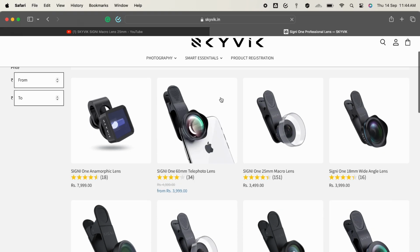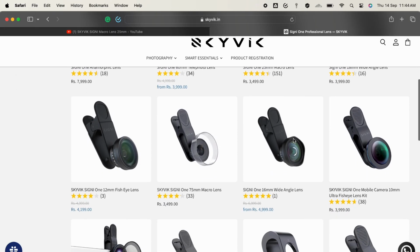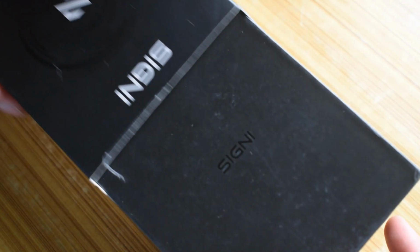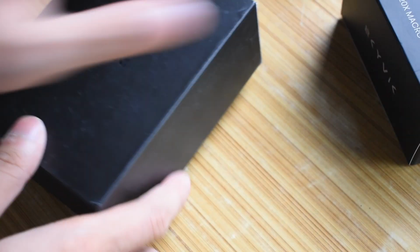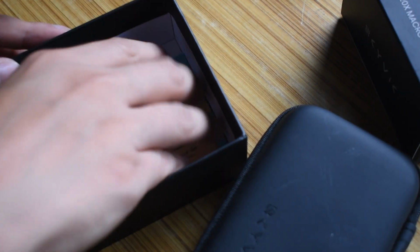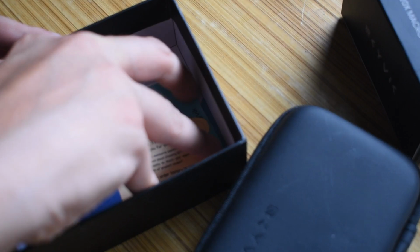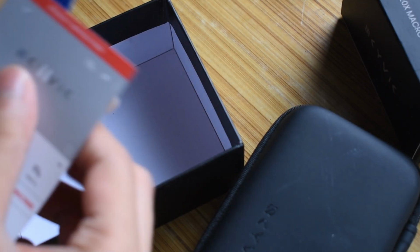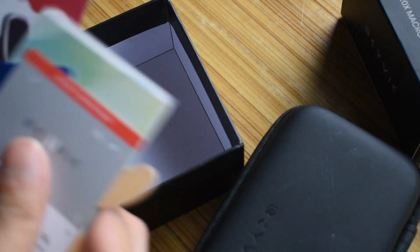While I was waiting, researching, finally the package arrived. It was finally time to unbox the lens. So let's see what they have here. First thing, the box looks pretty premium. They have a hard shell case which is great for protecting your lens. A lot of stickers and manuals which was nice. Obviously didn't read them. I mean, who reads manuals, right?